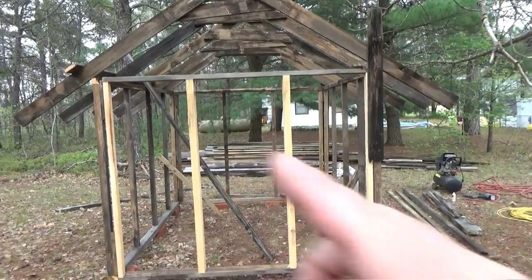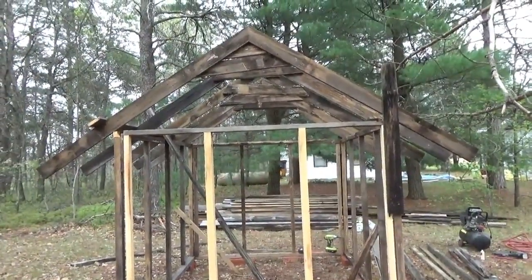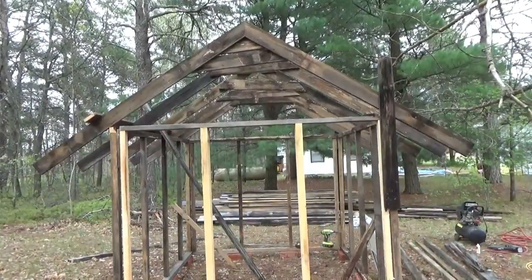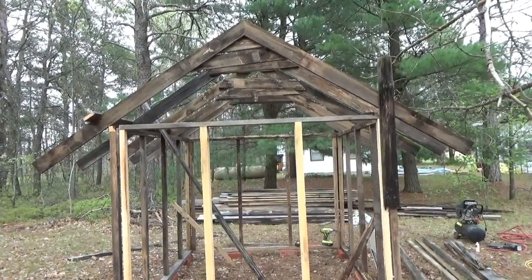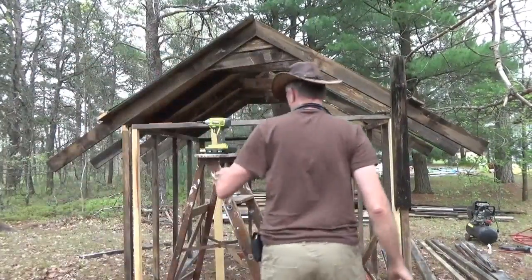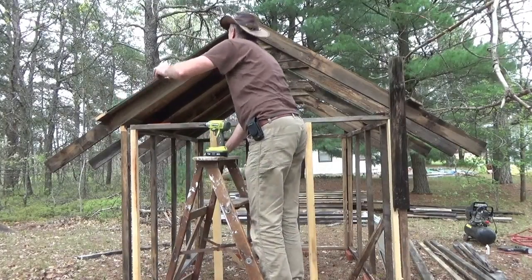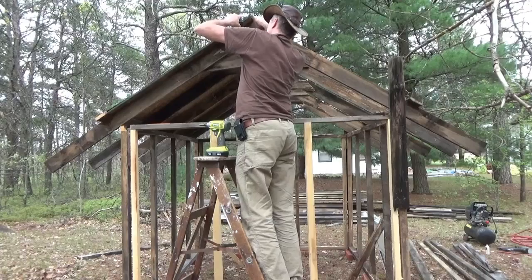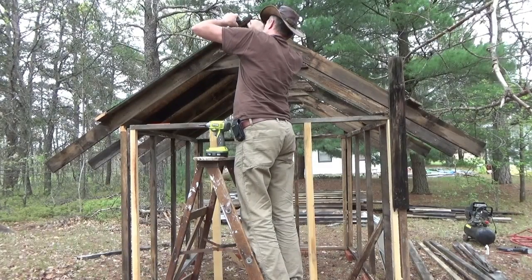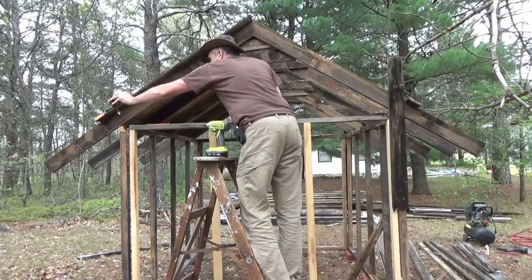I'm going to come on down with boards like I started here. I'll have the plywood up here, and then continue on with the straight boards for the overhang. Alright, I'm going to get on to it here. I got one piece of the roof on. Now I have to straighten this out. Screw it in place.